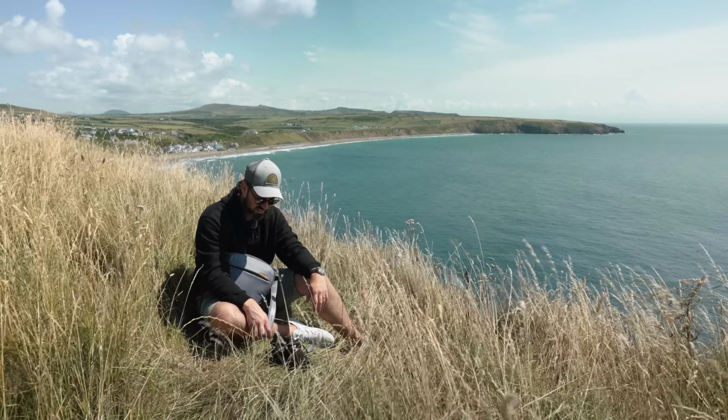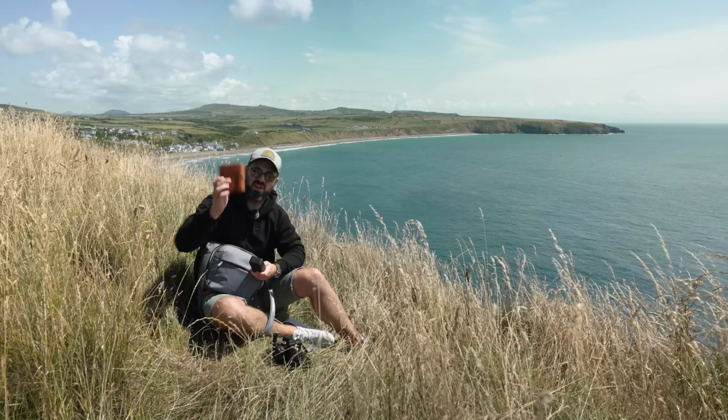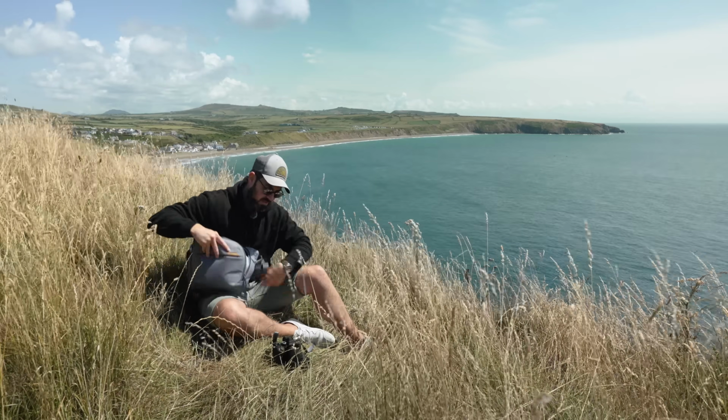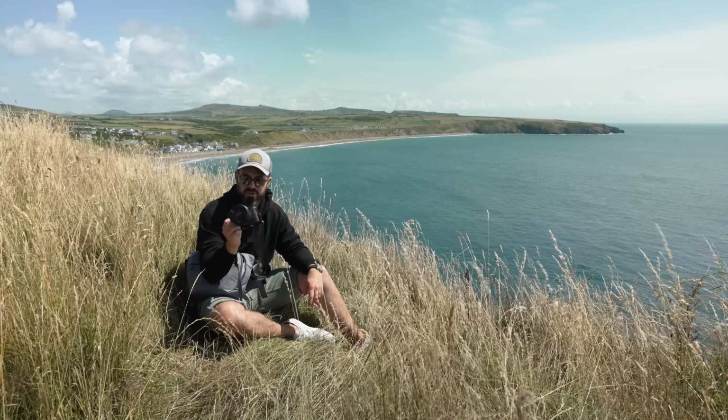And actually I see it as a bit of an advantage. Now that does mean that on days where I'm not carrying this or this, I do actually have some room for things like water and food in this bag. But yes, for the most part, this is what I'm carrying for photography.